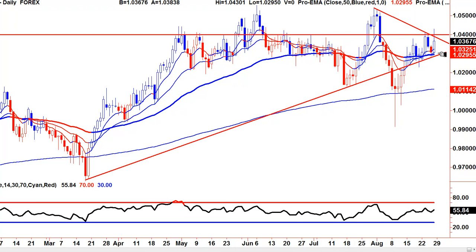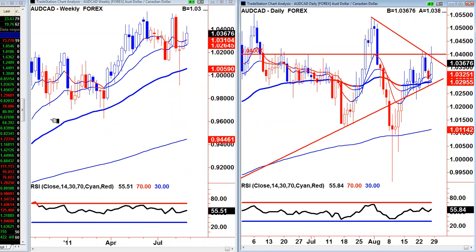So if that Aussie CAD starts to sell off, then we could get back down to parity. So close above 104 and it's good. I would just leave it. Aussie US.